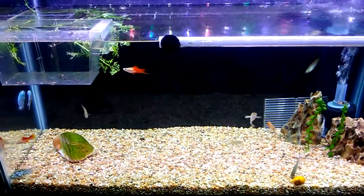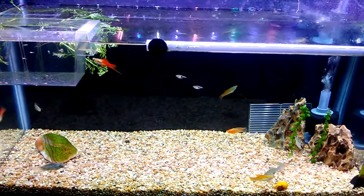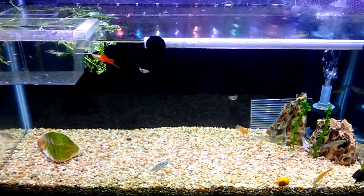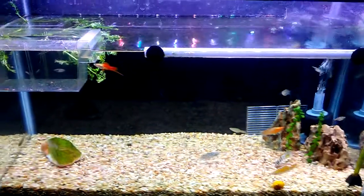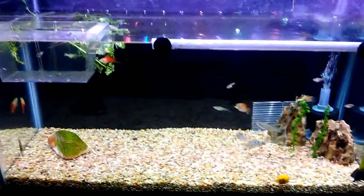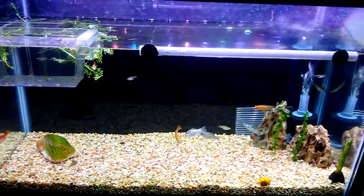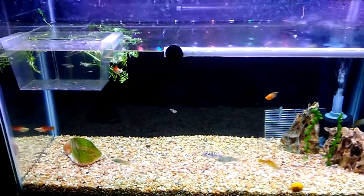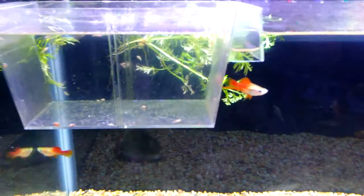So, you can get fish from a Petco or a PetSmart, treat them with those medications, and you can end up with some nice healthy fish after that. But anyway, here's what's going on with this aquarium. This is the first look at seeing all the latest fish together swimming around. And I have this breeder box right here.